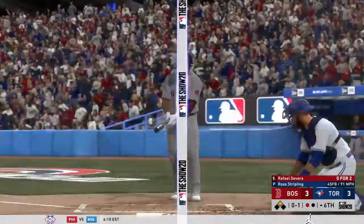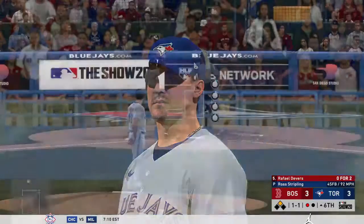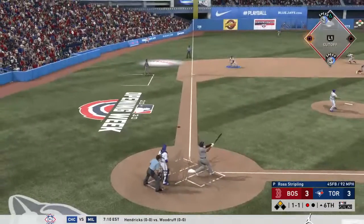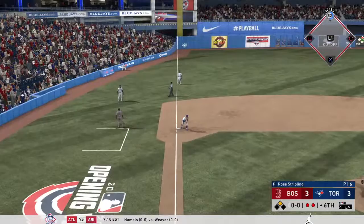Rafael Devers comes on with 1 gone here as he looks at a called strike 1. Here's one that misses high. It's 1-1. Runner at second here with 1 man out. Popped him up. VR over to his right. And that's the 2nd out of the inning.